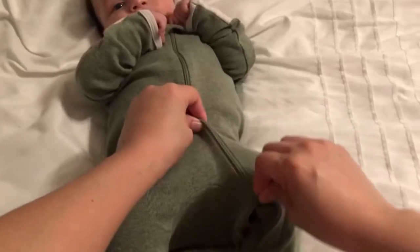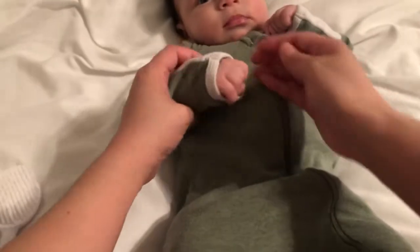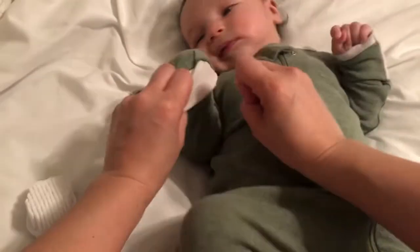Now they actually have the zipper from the bottom up, and I don't know if they had those before, but those definitely are super convenient and nice to have, especially being a mom of multiples. I find those to be so much less time consuming than those tedious buttons you have to unsnap and snap back up.